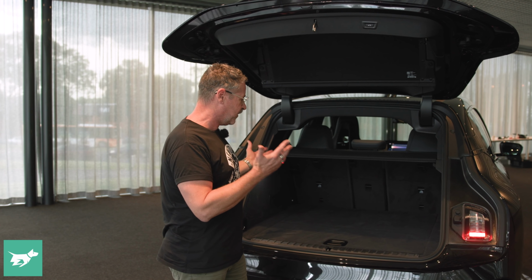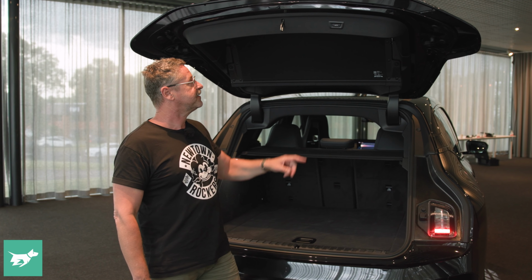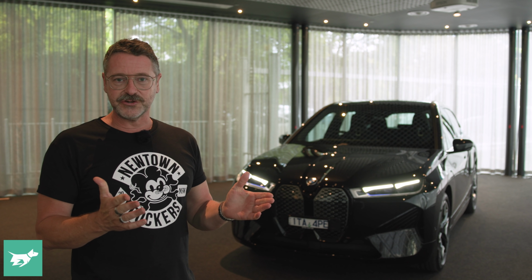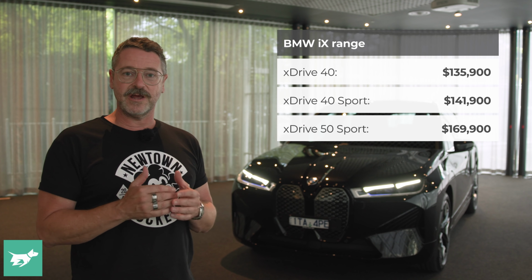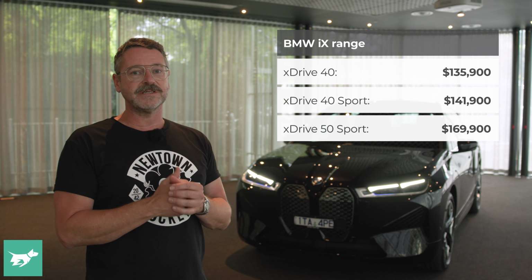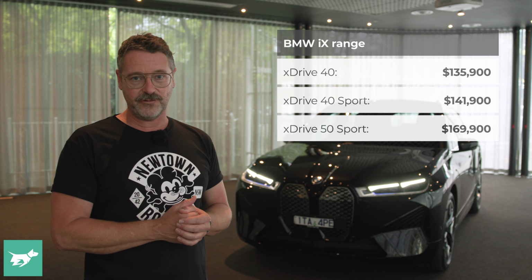So as you would expect for an SUV that is roughly 5 metres long on a 3 metre wheelbase, you have quite a lot of luggage space. As I mentioned earlier, this is the xDrive 40, which comes in two models, the standard version and the sport version. It also comes as an xDrive 50 with a more powerful engine that starts at $169,900.